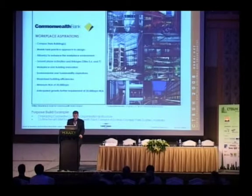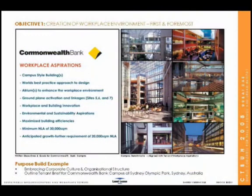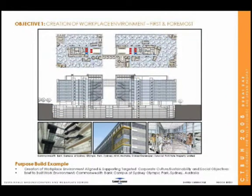Other examples have been the Commonwealth Bank, another major institution in Australia, where they've identified workplace aspirations, and we assisted them with some benchmark examples. This led to a building typology of a groundscraper, but importantly, led to a unique spatial environment for the building, which is tailored to the corporate culture of the bank. It also informed the atrium design, the facade, and some of the interactive spaces, both internal and external.